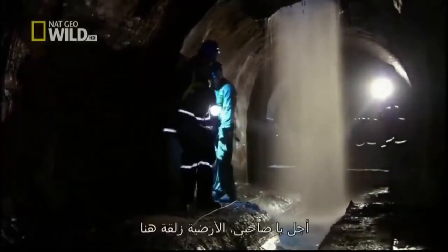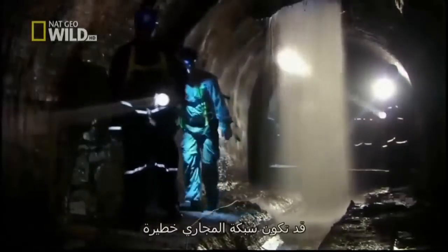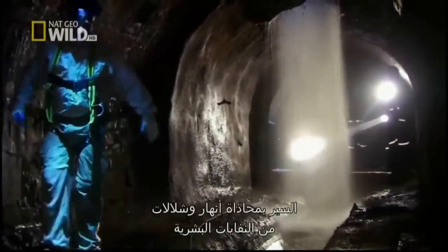Woo! Yeah, man, it's slippery over here. Yeah, sewer systems can be dangerous. Man, you don't want to make a misstep here, running with rivers and waterfalls containing human waste.